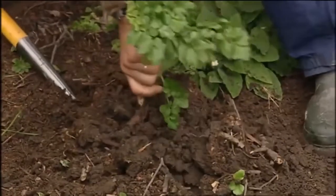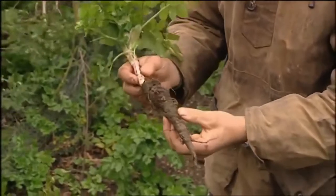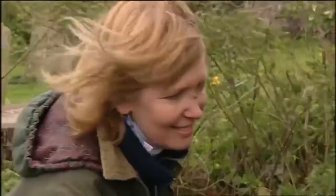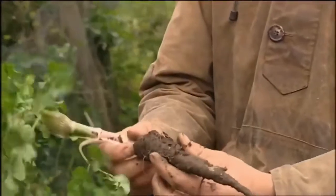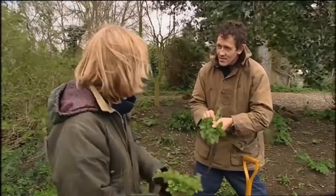Not too bad. There we are. Lovely. So that looks like a parsnip, doesn't it? Well, apparently it tastes like parsnip too. Doesn't smell like parsnip. Because I've eaten the stems. Like celery? Yeah, they're very nice. But if you let the seeds develop, you can use them as a substitute for pepper, which is what the Romans did.